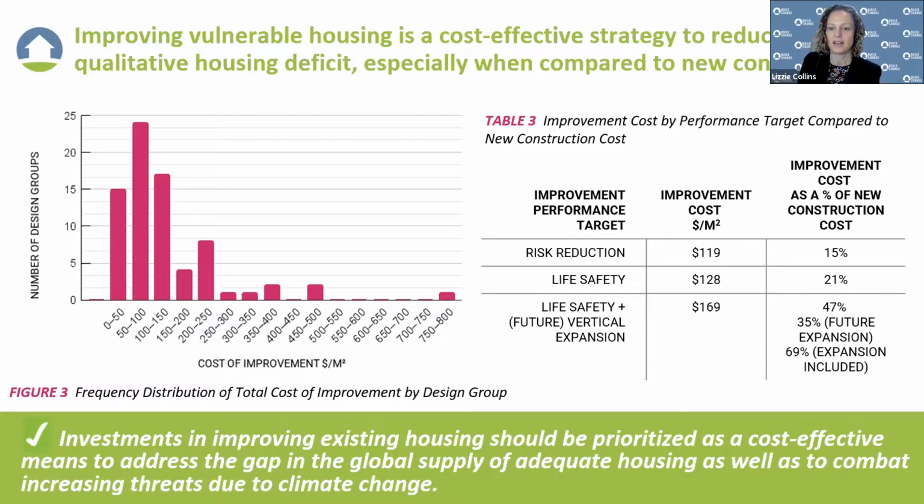When only design groups targeting life safety are considered, which is a target similar to new construction codes, improving existing housing is even more cost effective, costing on average 21% of the average cost of new construction.